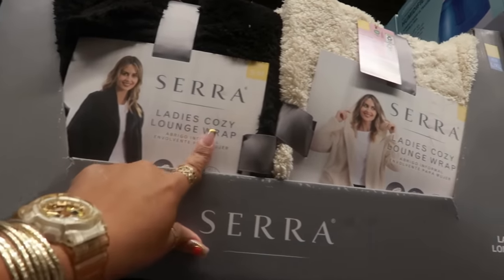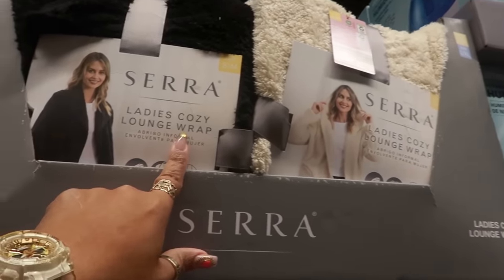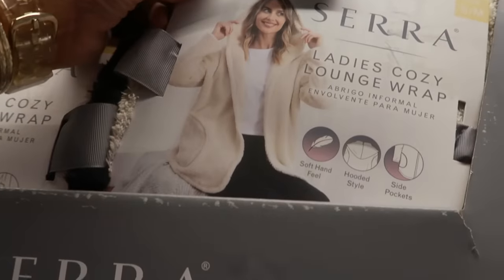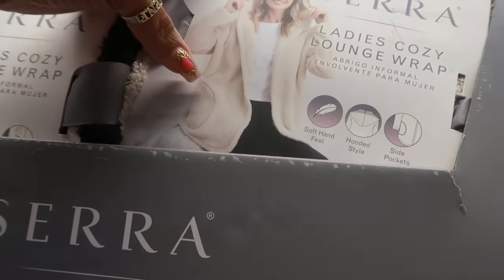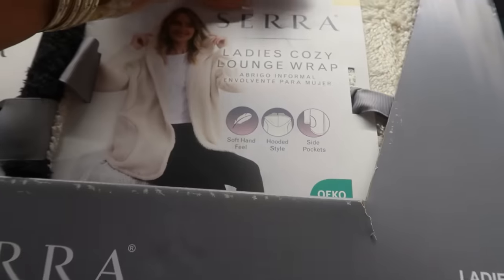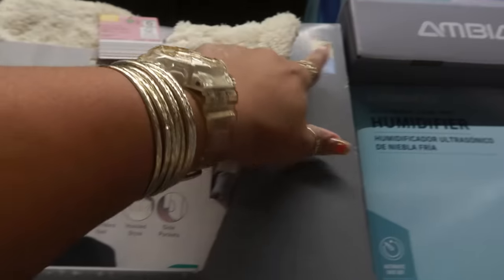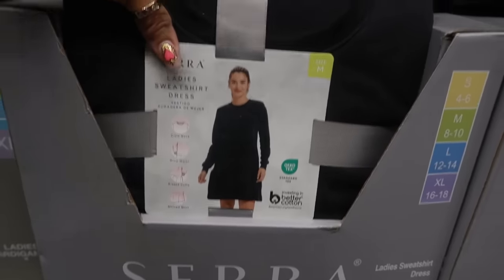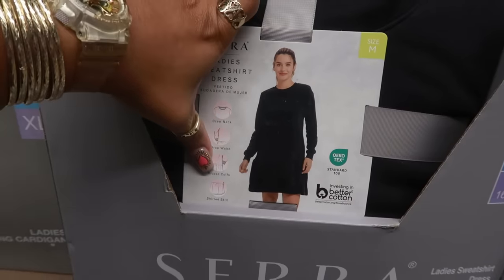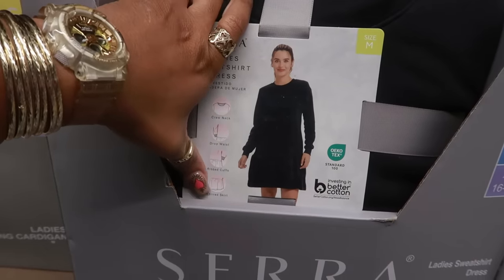There's lounge wraps for $10. So you got the black one or the white one. There's no closure. There is pockets and it has a hood. It says soft hand feel, hooded style, side pockets. And it goes small, medium, large, extra large. Okay, then there are some sweatshirt dresses right here. Crew neck, drop waist, ribbed cuffs, and shirred skirt.